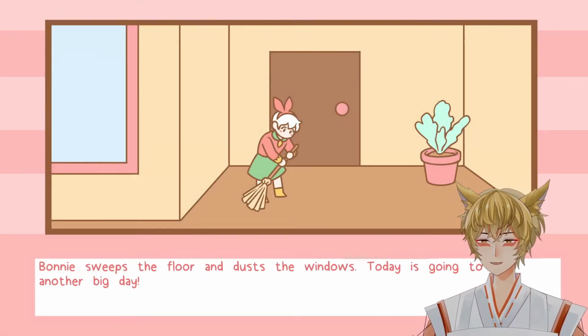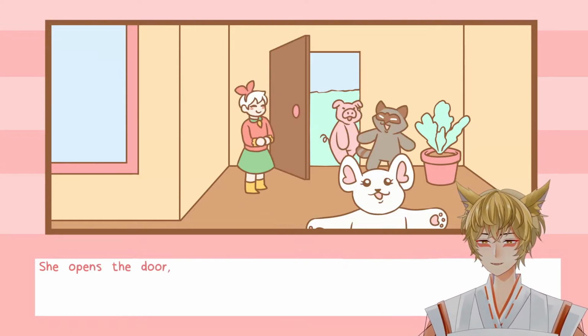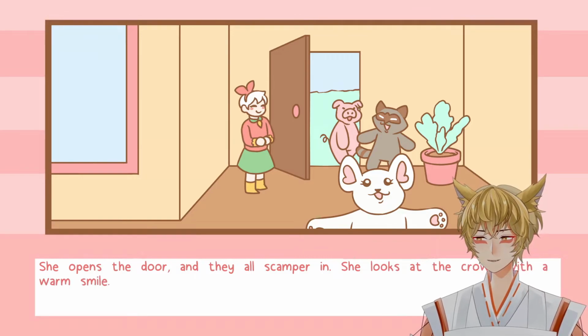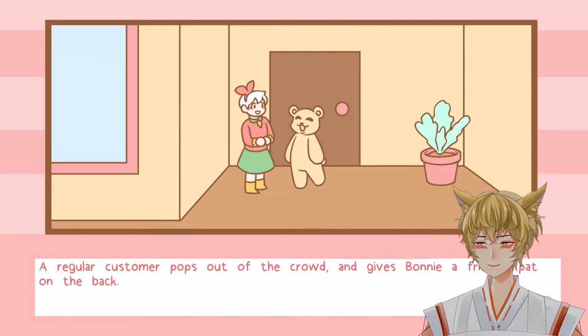Bonnie sweeps the floor and dusts the windows. Today is going to be another big day. Customers are already making a line outside of her bakery. She opens the door and they all scamper in. She looks at the crowd with a warm smile. A regular customer pops out of the crowd and gives Bonnie a friendly pat on the back.